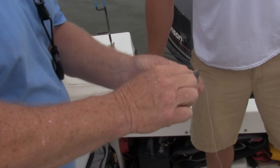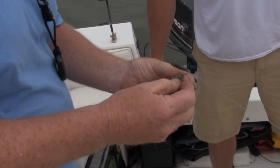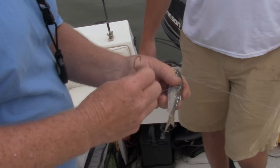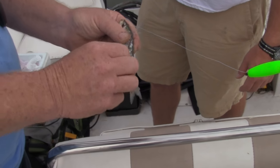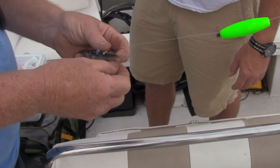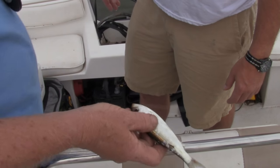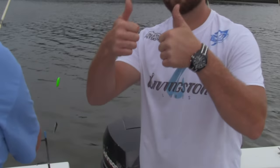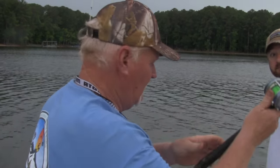Okay. Watch this, playing pretty. Anyways, I didn't go deep enough, but that's all right. Just sew them right down through the back and come out his tail. Okay? Just like that. That way Mr. Striper thinks, man, that's a real fish. And then, hold on, let me get this under control.